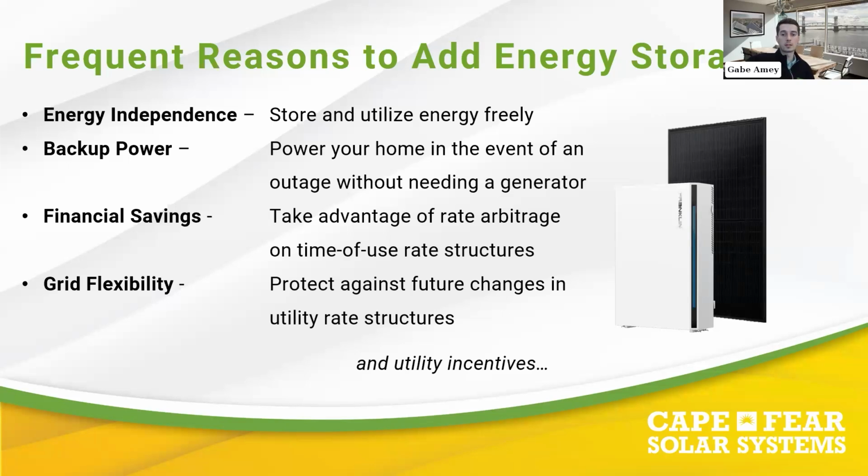Of course, with this ecosystem, you can tie one in if you have one, but you may not necessarily need one. It's got the output to be able to start most home loads, if not all, in a lot of cases. The financial savings is a factor with some utility structures. So if you have a time of use rate structure, or the utility incentivizes you to be able to store and use the energy that you're producing yourself, then that's a factor also.